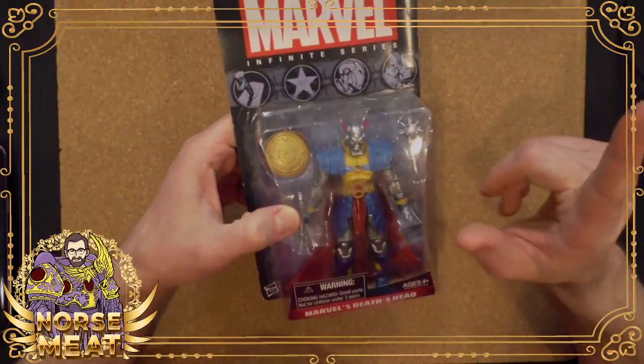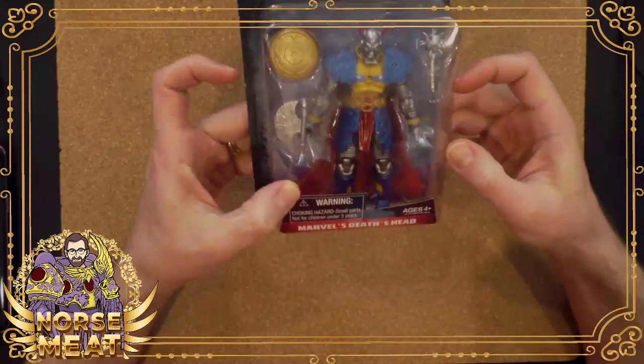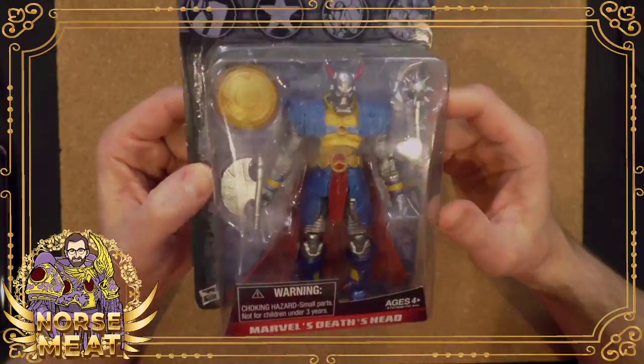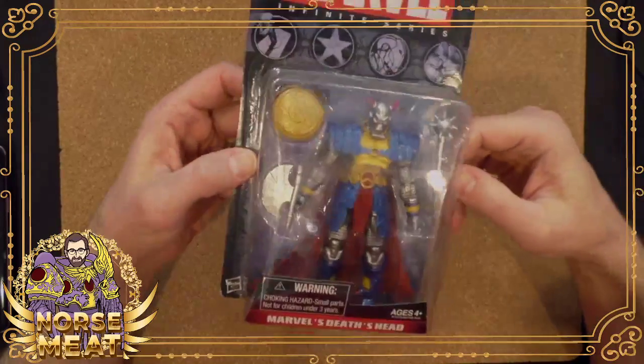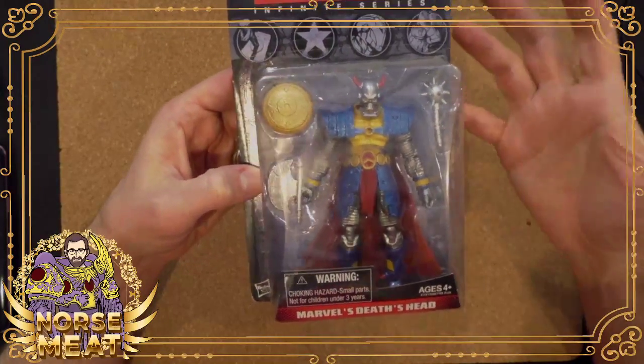So yeah, now we're going to switch over to Marvel for the last unboxing for today. So this is Death's Head. Now, like I said, I don't know a ton about this character. When this toy came out, I was really excited for a couple of reasons. Number one, it's just a wacky looking robot dude in armor toy. It's going to look cool on the shelf.